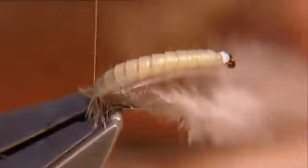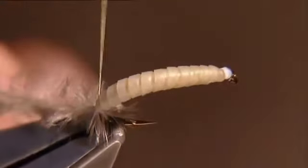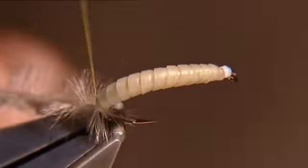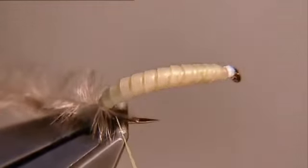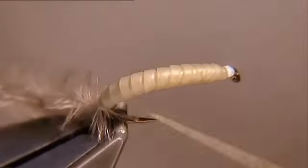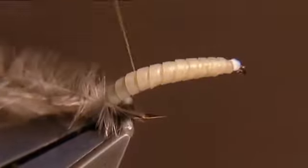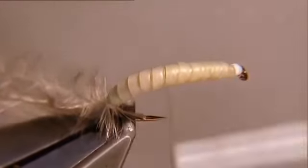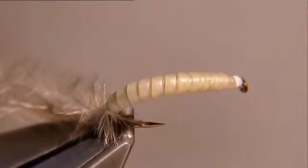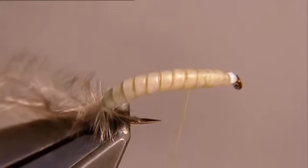What I'm going to do, I'm going to follow the edge of the segments accurately with my tying thread. So I'll just show you what I'm doing before I bind it down. I'm following that back edge all the way up with my tying thread. This enhances the segmentation effect, and I'll go up to about there, and at that position I'll put legs in.